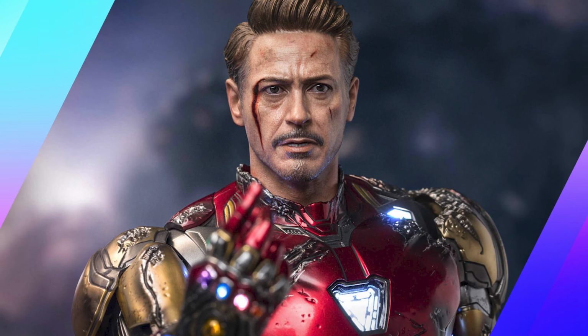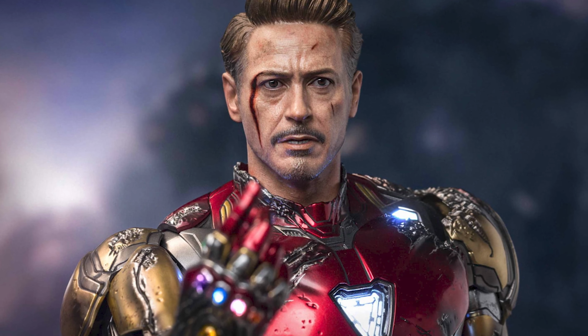Okay, here we are. The final two. And at number 2, we have Iron Man Mark 85 Battle Damage. This is the figure. For me, this is my figure of the year. This is the figure I've been waiting for, and we finally got it, and it looks great. That head sculpt, they knocked it out of the park. There was no Tony Stank with this situation. They nailed it with this.